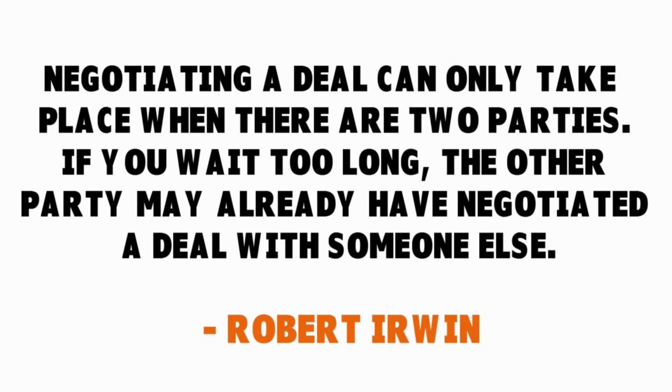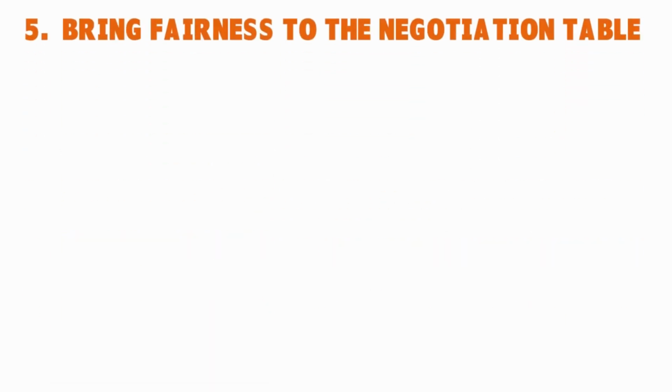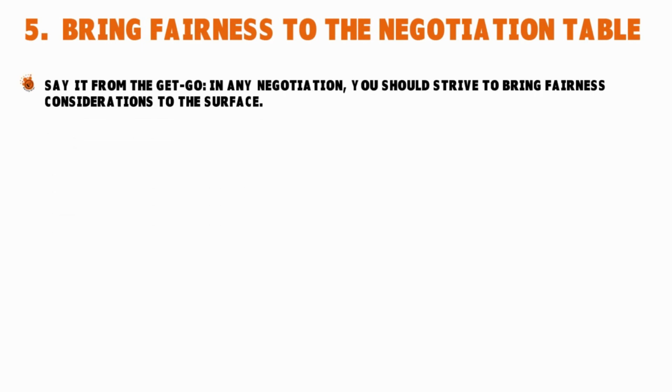Now, when you negotiate, try to bring fairness to the negotiating table. I said earlier that negotiation will lead to another negotiation, so you want to establish a durable business relationship with the partner, and you want to show this from the get-go. You want to tell people that you are here to have a deal, not to win over someone else, but you are willing to strive to bring fairness to the conversation.